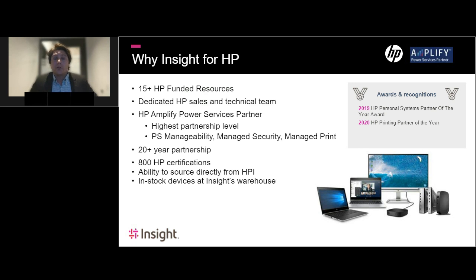We have over 15 funded resources, and what I mean is that they are only dedicated to the HP Insight business. So they're not agnostic resources that cover a little bit of everything, but they are actually on site with Insight, actually sit behind there. And that really helps us attain these partnership levels, as well as have that level of support that customers are looking for across their product families.